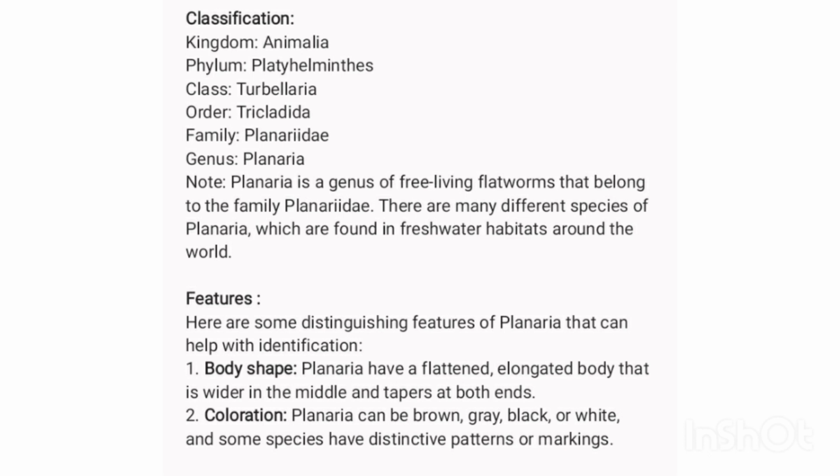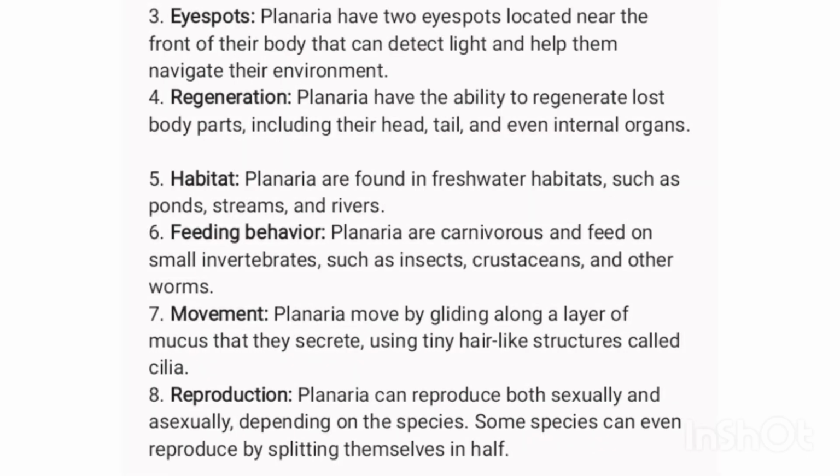7. Movement. Planeria move by gliding along a layer of mucus that they secrete, using tiny hair-like structures called cilia. 8. Reproduction. Planeria can reproduce both sexually and asexually, depending on the species. Some species can even reproduce by splitting themselves in half.